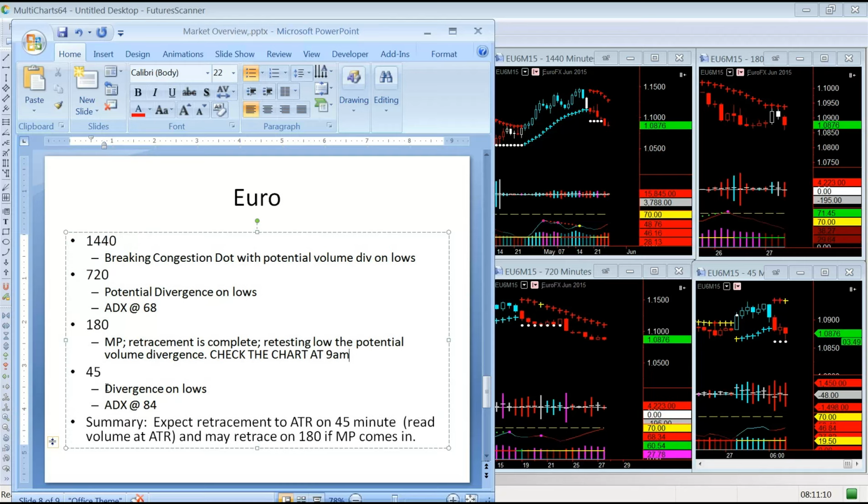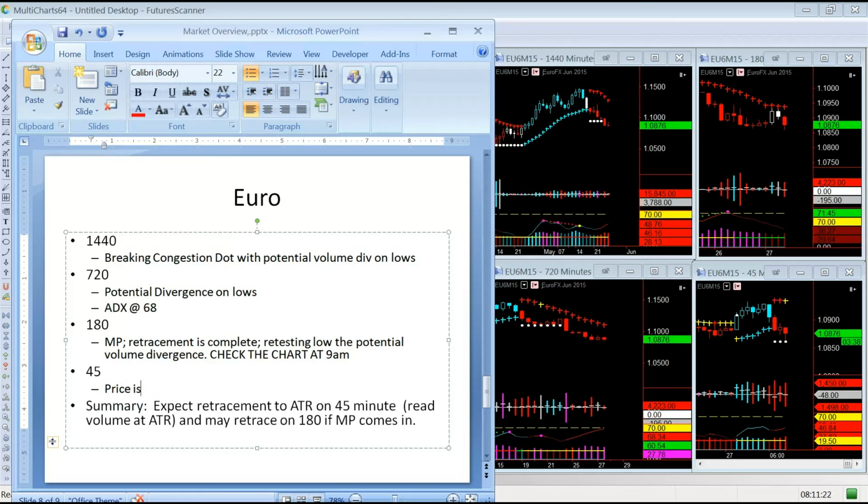Then on the 45-minute, okay? Price is at CD at, I think that's about 108.60, okay? We're getting potential volume divergence because that delta is trying to flip to the upside in its lower overall volume.